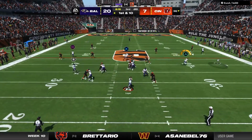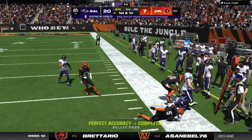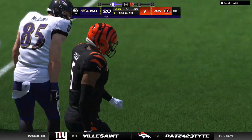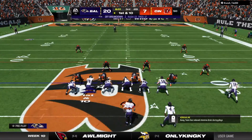They go play action here on 1st down. He finds his man complete. It's Phillips. And he's going to be out of bounds right at midfield. They get 14 on that one. That's good for a Baltimore 1st down. First down, Ravens.